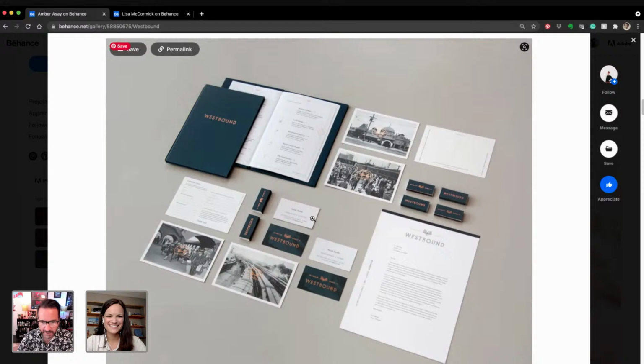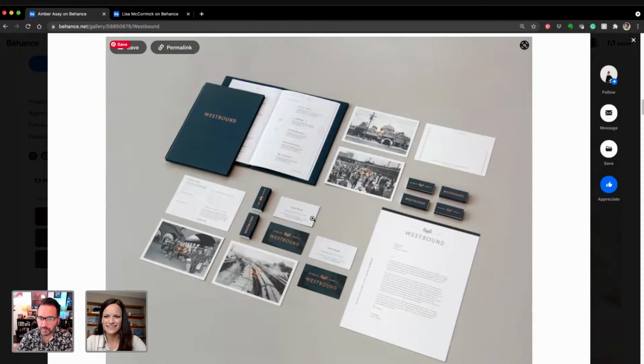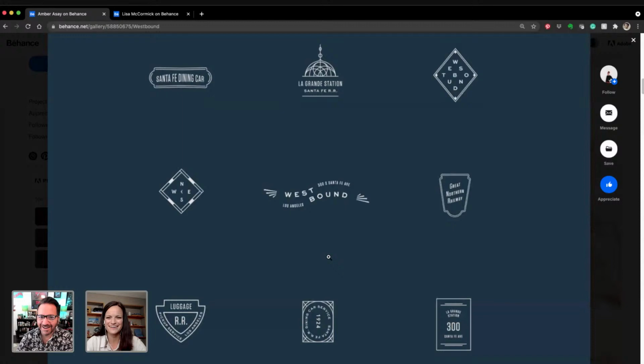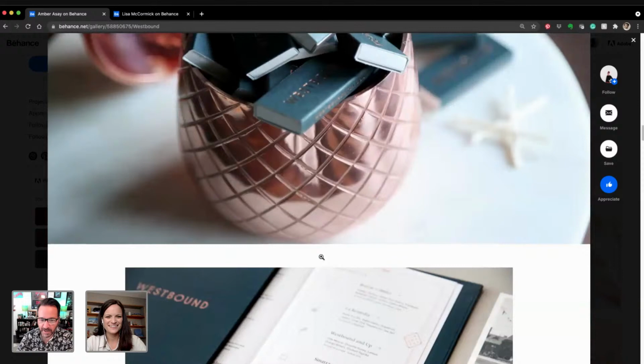Wow. I love even all the different varieties of typesetting that they did. There's so much fun variation to the typesetting, and it really gives it a personality, but it still feels sophisticated. It is a little playful, which is hard to do. I feel like it's usually one or the other. I know, right? And they all feel like they came from the same system, the same vibe. Really nice to see the whole setup here. This looks fantastic.